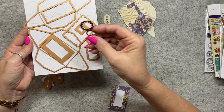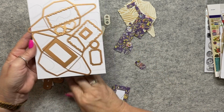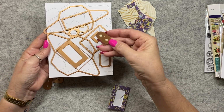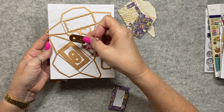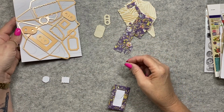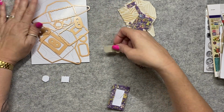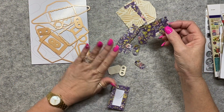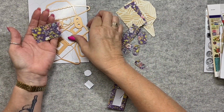You get this medallion die and a heart die, so you could use a heart or the medallion to seal your envelopes closed. And then you get these enforcer dies, which I absolutely love, and I'll show you them in a minute. So really good value. You get heaps and heaps of dies in that set. Now I have gone through and cut some of these out, and this is some of Cathe's beautiful papers as well. So that is that one.